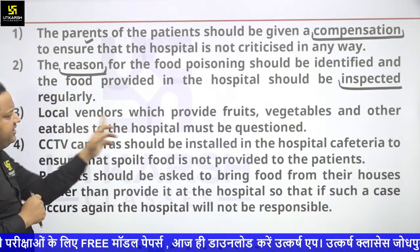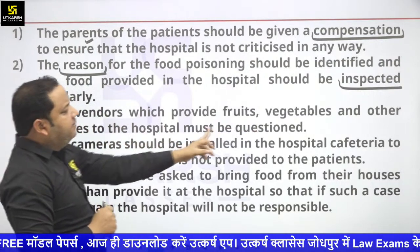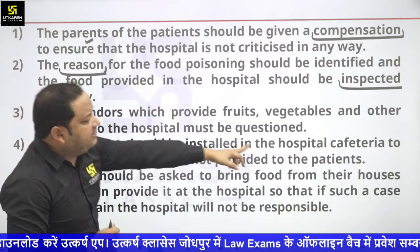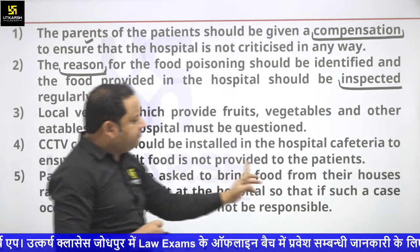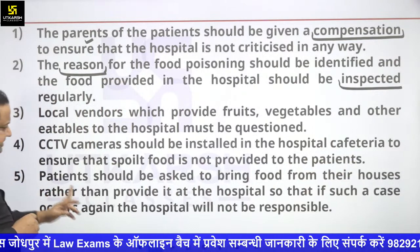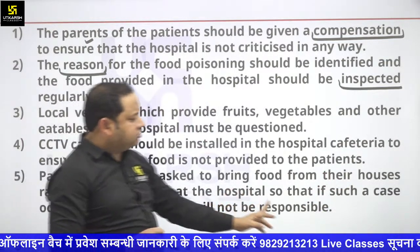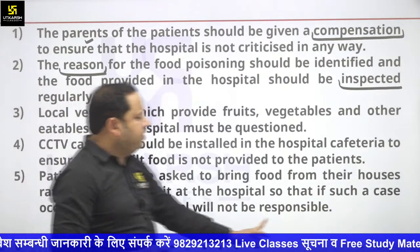Third, local vendors which provide fruits, vegetables and other eatables to the hospital must be questioned. The next one is CCTV cameras should be installed in the hospital cafeteria to ensure that spoiled food is not provided to the patients. And the last one is patients should be asked to bring food from their houses rather than provide it at the hospital, so that if such a case occurs again, the hospital will not be responsible.